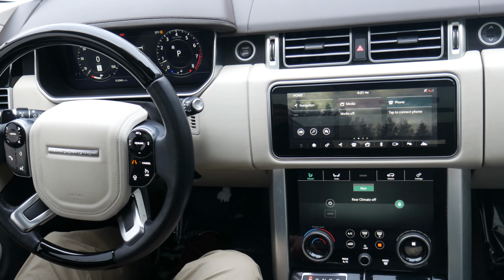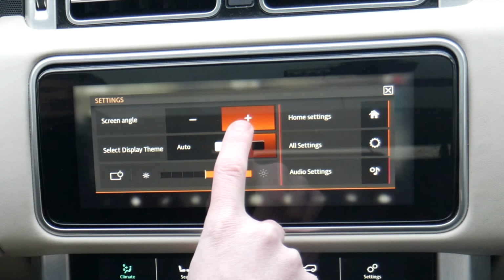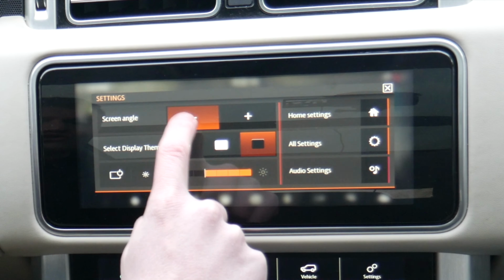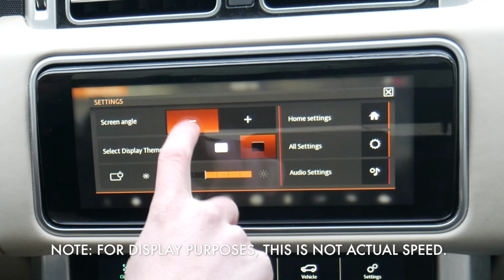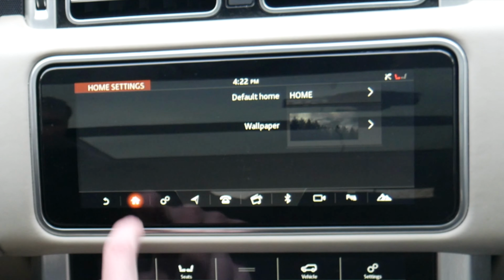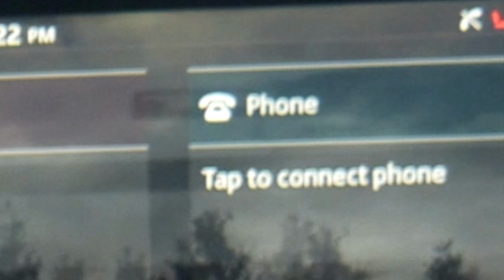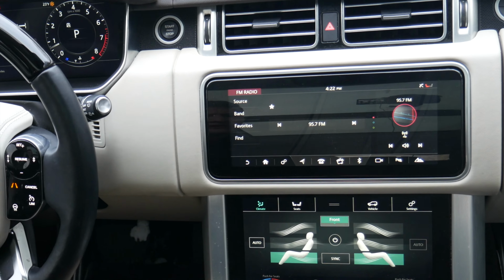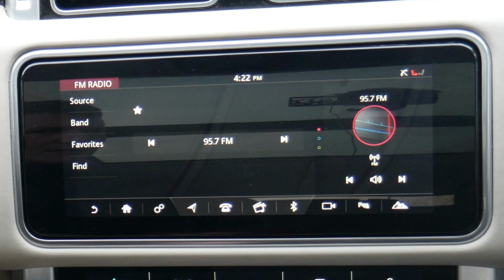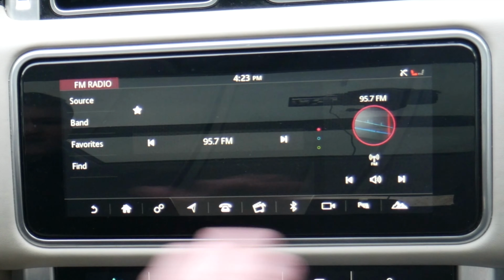What else is really cool is that you can actually change the angle of this screen. This vehicle has two screens in the front, and the first one has an angle that you can change. Let me flatten that out for you guys. So obviously there's navigation, there's media, you can connect your phone, and what else is really cool is just how well they branded the appearance of what you see on the screen. Just like the color combinations, this picture of what looks like perforated leather, where they put the different icons.